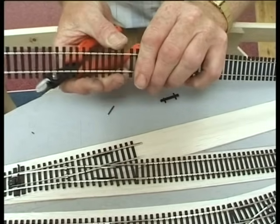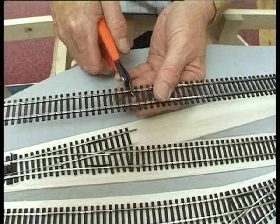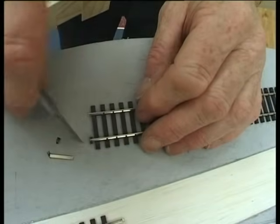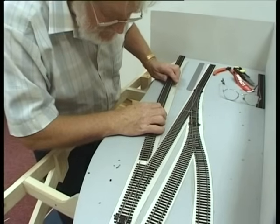The rest of the track work is laid using similar principles. You can see how an Xuron cutter is excellent for cutting rails without burrs. Bear in mind that where track is being curved, the inner rail will need to be cut a little shorter than the outer one, as its radius will naturally be smaller. If you lay the track in its final position before cutting, the amount of rail to be removed will become obvious.